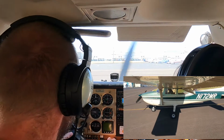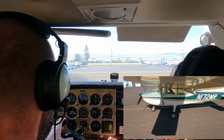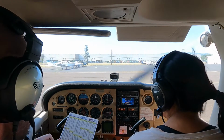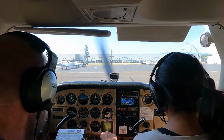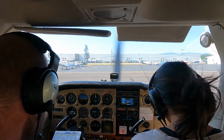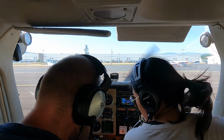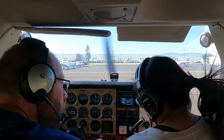Clear. Okay, power to 1,000, monitor ground. There you go. Okay, checklist. Flaps up. Strobe off. Landing light was not on. Heat off. Make sure it's required. Okay. Trim for takeoff. Good. See, we didn't really have any trim in there. Okay. Clear left, clear right. Let's go.